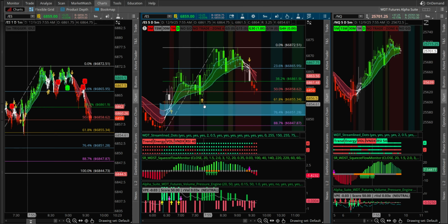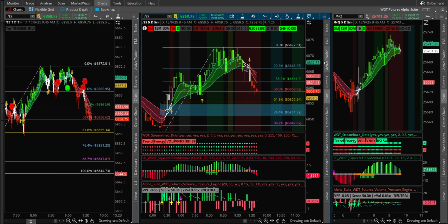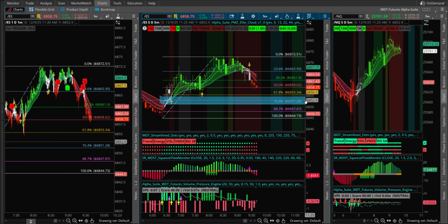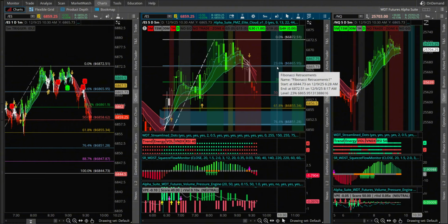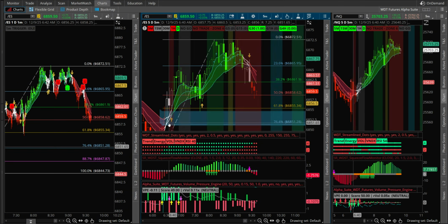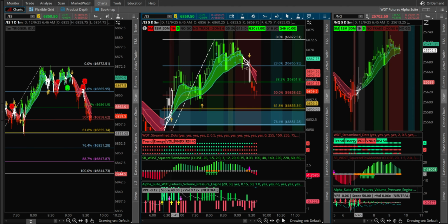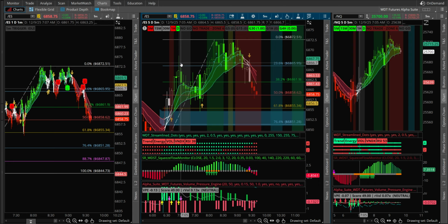If the price is above the pre-market zone, basically I'm looking for calls. If the price is below the pre-market zone, I'm looking for puts. Very simple to use. You see these Fibonacci levels working very well. Market opened around this section right here. This is when the market opened and it went a little far away from my entry, which was fine.